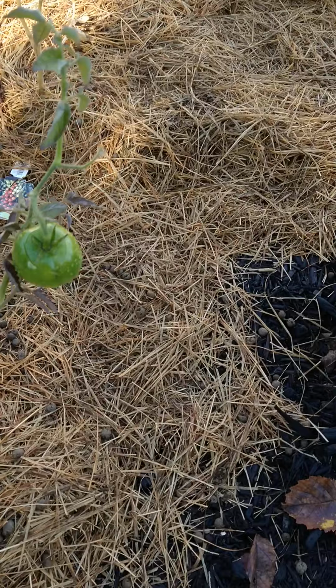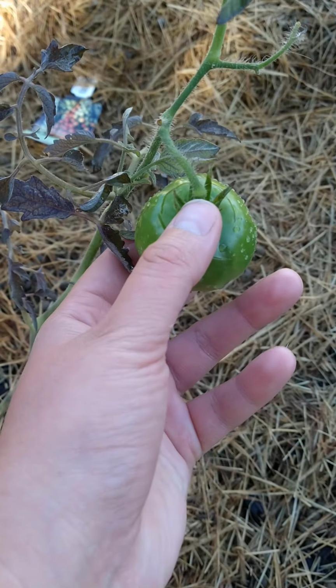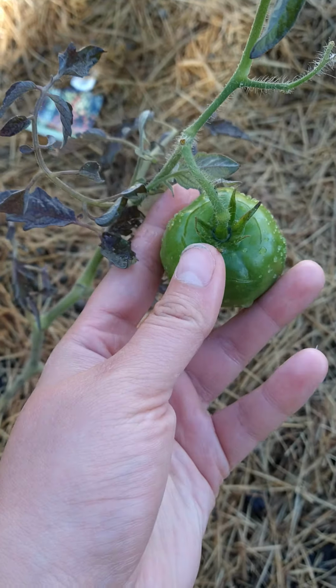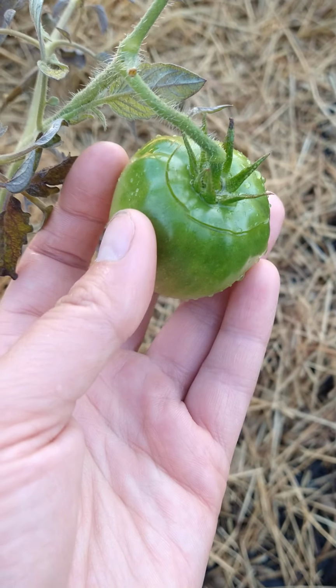Good morning. We don't have a whole lot to show today because it's mostly just been rainy and nothing special, but I did want to come over here and show off these black Krim tomatoes. This one's grown so much since I last did a video on it. Unfortunately, it looks like it's cracking due to the high amount of rain we've had. In the past few days, we've had at least 5 or 6 inches fall in less than 24 hours.